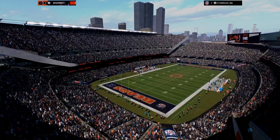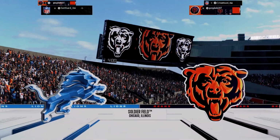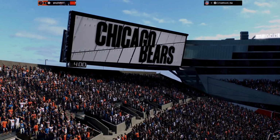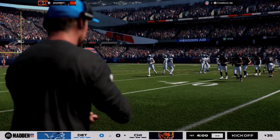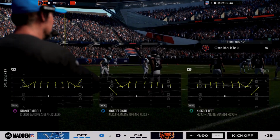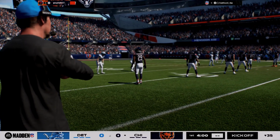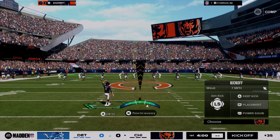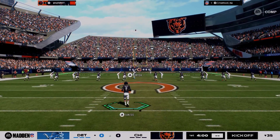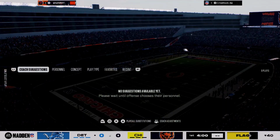First opened way back in 1924, but renovated in 2002. There's a look inside venerable Soldier Field in Chicago. Today we've got an NFC matchup on tap, as it'll be the Detroit Lions taking on the Chicago Bears. Here's Cairo Santos now, ready to get this one started. And off we go from Soldier Field.